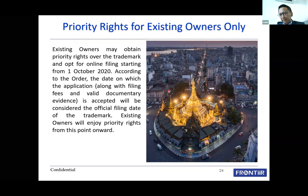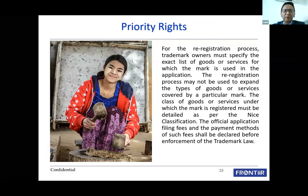Everyone who filed in the soft opening period will be considered to have filed on a similar date. That date, I think we have not yet agreed on, but it should be anytime within the soft opening period of October 1 to March. So for the priority rights in the re-registration process, the trademark owner must specify the exact list of goods or services for which the mark is used in the application.